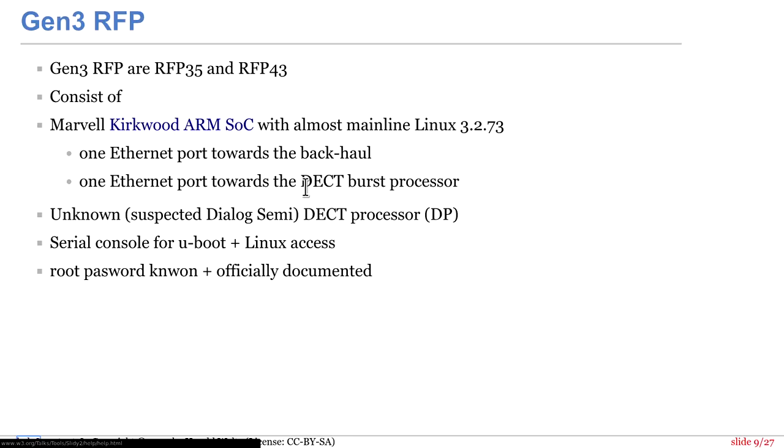The Kirkwood has two Ethernet ports. One points to the DECT baseband processor and the other one points to the backhaul. So you basically have a completely open, freely programmable, mainline Linux-supported chip next to the DECT processor, or in between the DECT processor and the backhaul of those devices. The DECT processor used is not yet known at this point. Nobody has unsoldered the shielding cover yet of a device.